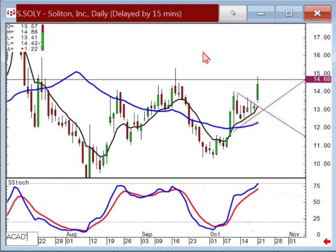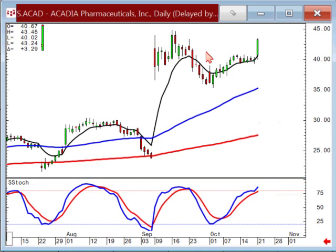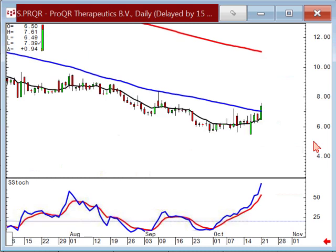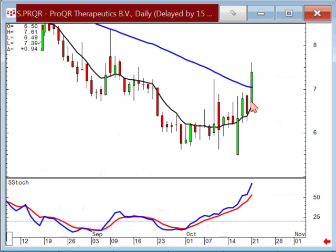ACAD. Kind of there's your little resistance level. Look for wave 3. And PRQR, little fry pan bottom with the extra boost from this belt hold signal, telling you they've wiped out a lot of sellers. Now they've broken out through this level. This should have more upside.